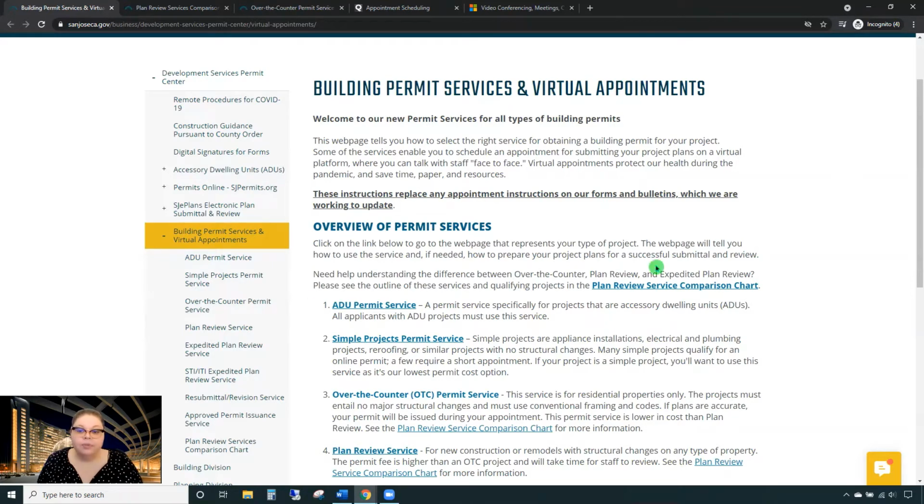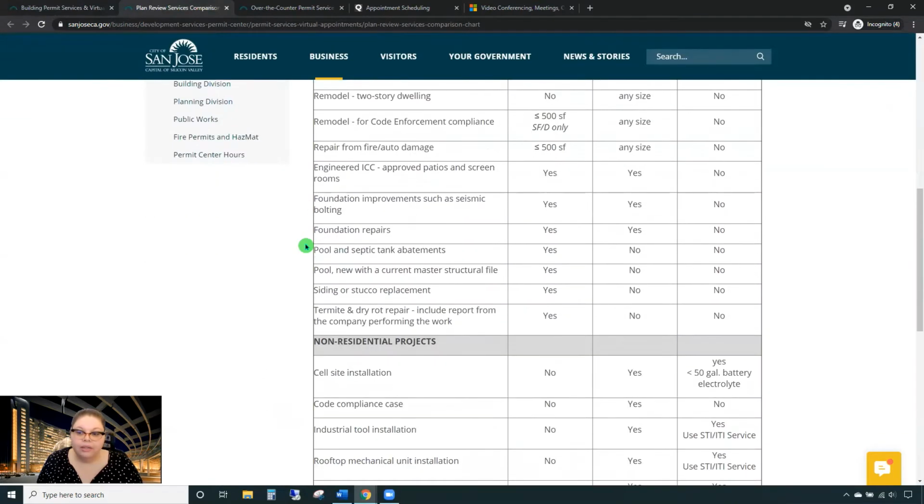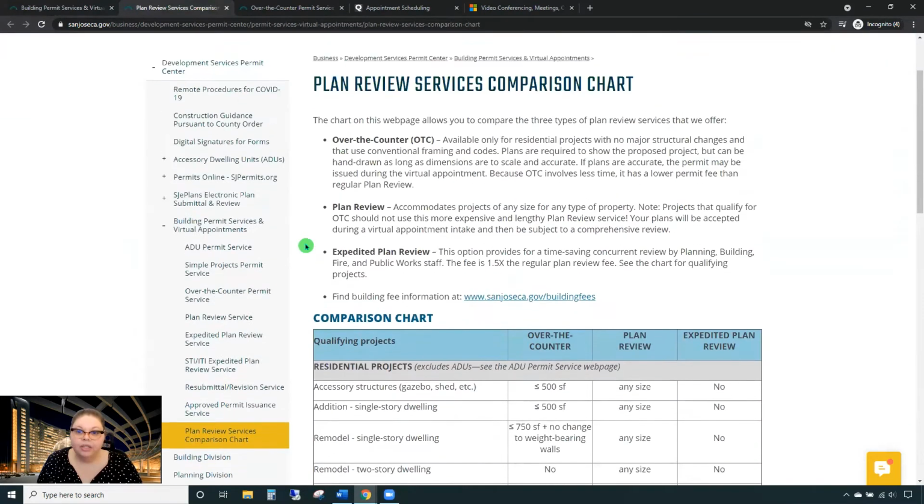To understand the difference between the other service types that we offer, you can use the Plan Review Services comparison chart hyperlink here, and we will visit that page now. You can use the Plan Review Services comparison chart to match your project with the building service type. For our example in this video, we want to propose a new detached 500 square foot garage that has no major structural changes and uses conventional building methods and codes. So you can use the chart lower in the web page to match your project.